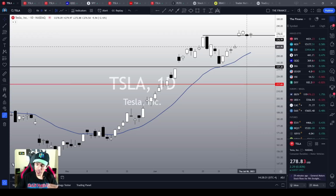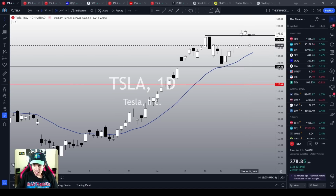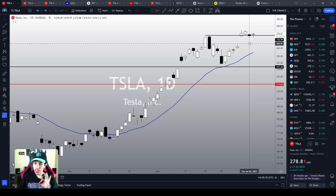Of course, it can fall. Of course, it can collapse at any time. But in the absence of bearish technical signals, apparently the bull trend is invincible. So let's see what's going on here. Let's see what to expect on Tesla stock next.